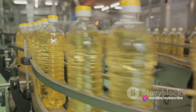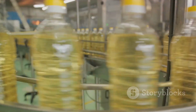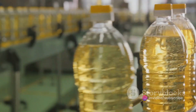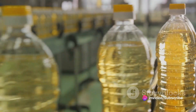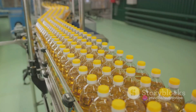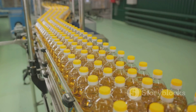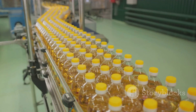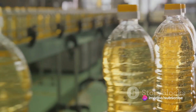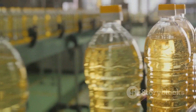Finally, we have the deodorization stage. Here, the oil is steam distilled at high temperatures to remove any remaining odors or flavors that could detract from its quality. After this process, we're left with pure, neutral-tasting sunflower oil. So, from degumming to deodorizing, each step in the refining process plays a crucial role in ensuring that the sunflower oil we use in our kitchens and food manufacturing is of the highest quality. Now, we have a clear, golden liquid that's ready to be bottled, our final product, sunflower oil.